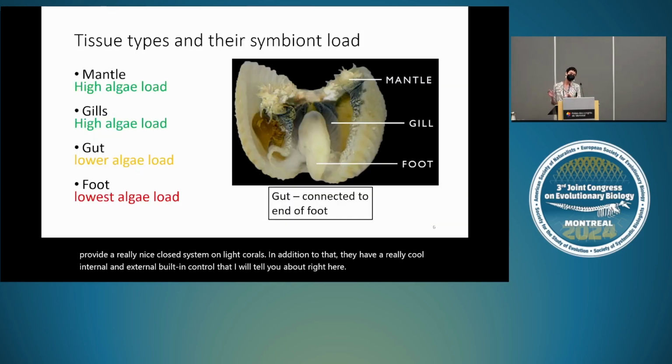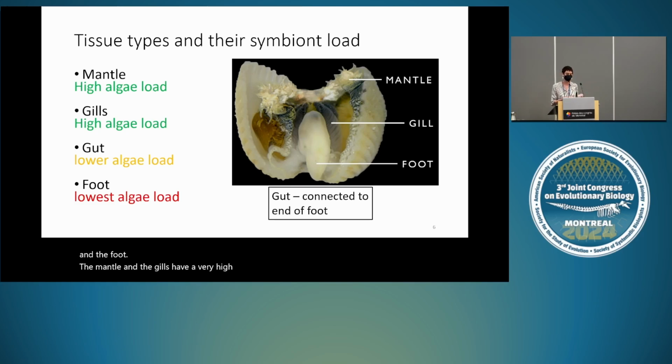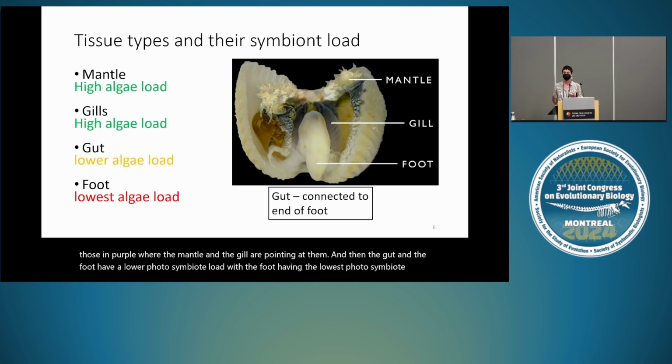So the tissue types, they have four main tissue types. They have the mantle, the gills, the gut, and the foot. The mantle and the gills have a very high algae or photosymbiont load, and you can see those in purple, where the mantle and the gill are pointing at them. And then the gut and the foot have a lower photosymbiont load, with the foot having the lowest photosymbiont load, almost entirely absent. And we'll note that the gut is located behind the foot.